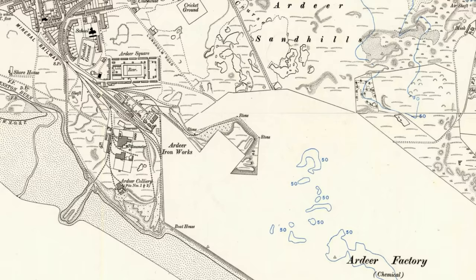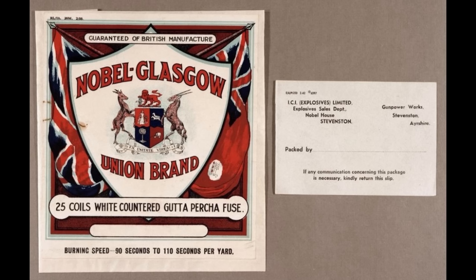The explosives works at Ardeer occupied a good part of the Ardeer Peninsula to the east of the village and ironworks. This was the UK's first dynamite factory, created by Alfred Nobel, the inventor of dynamite and creator of the Nobel Peace Prize, and the largest explosives factory in the world. It later became ICI and employed up to 13,000 people in surrounding towns like Ardrossan, Saltcoats, Stevenston, Irvine and Kilwinning. Its closure in the 1990s was a major blow to the area, resulting in mass unemployment.